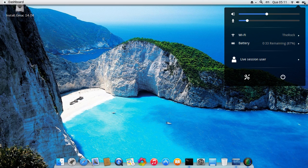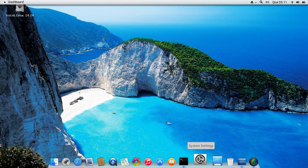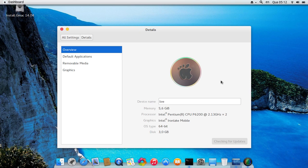people were saying that they were having problems booting it up, but they were talking about Gmac 10.5, and I don't think that this is 10.5, because it doesn't say that. It says Gmac 1404, so this is probably an older version. They're probably talking about the latest version. I do notice some slowness a little bit, but on here it doesn't say either.